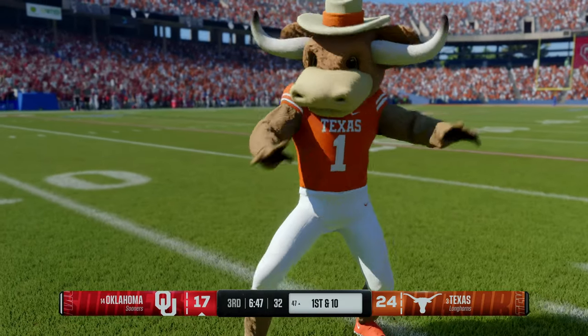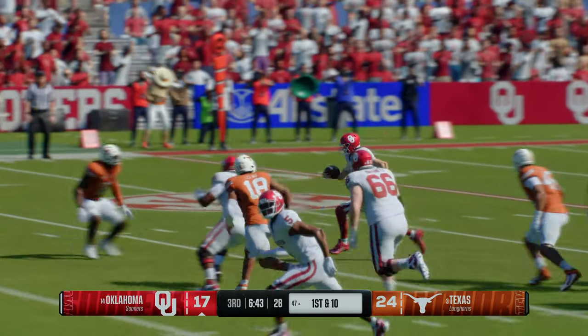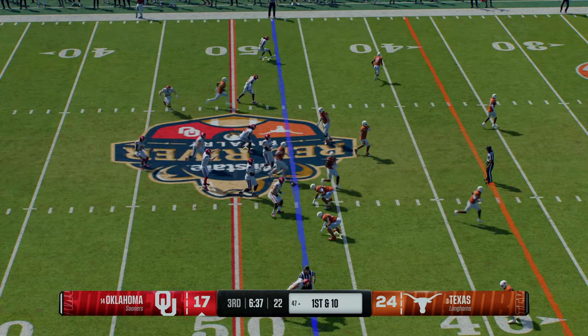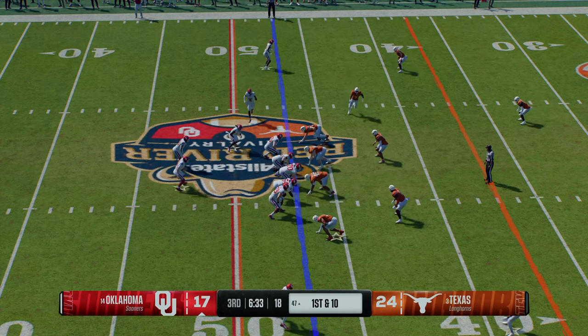You know, even though these guys are facing a deficit, they're not just going all through the air. Love the fact that you're running the football, keeping this defense honest, not panicking by just throwing every single down. Now you've got a new set of downs and a chance to keep moving the ball down the field.